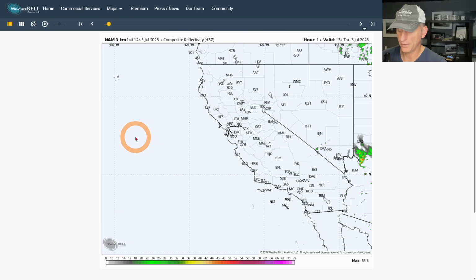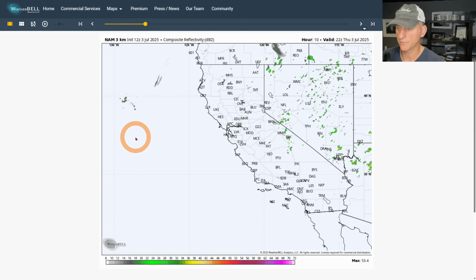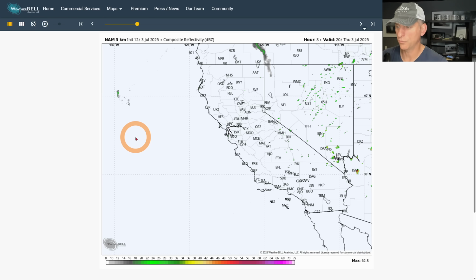So composite reflectivity as we go through the day to day, that's what the Doppler radar may look like here over the next couple of days.